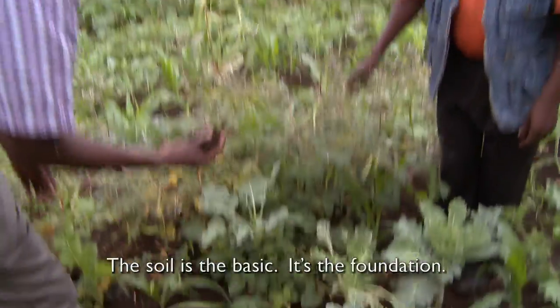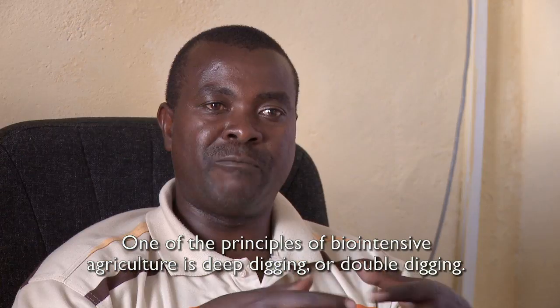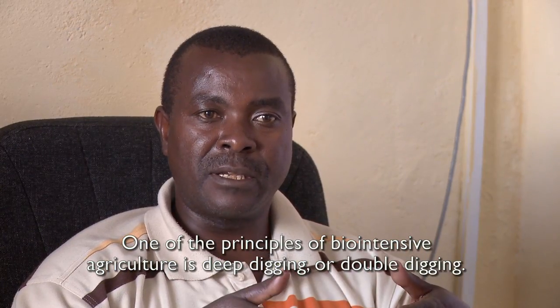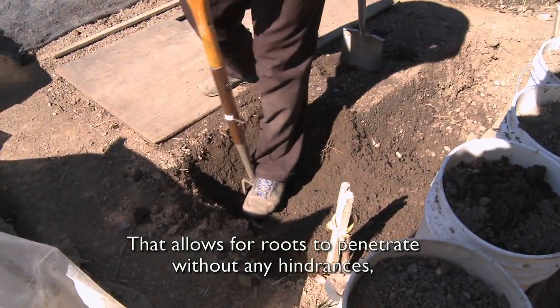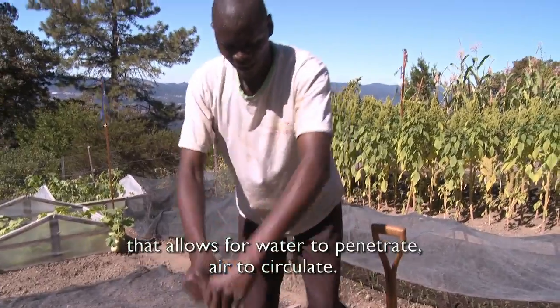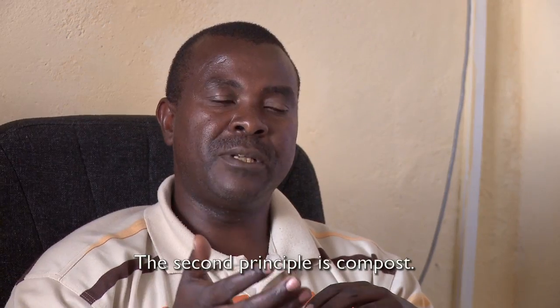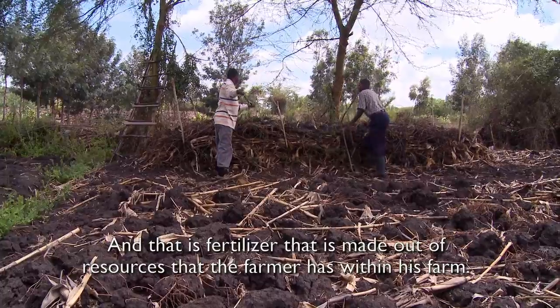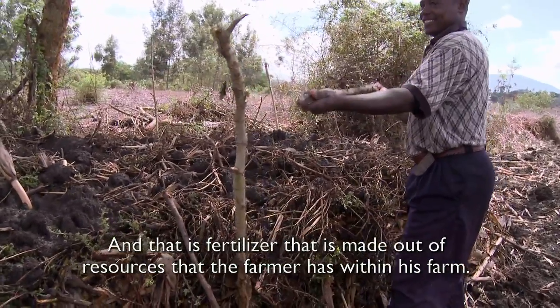The soil is the basic, it's the foundation. One of the principles of biointensive agriculture is deep digging or double digging. That allows for roots to penetrate without any hindrances. That allows for water to penetrate, air to circulate. The second principle is compost, and that is fertilizer that is made out of resources that the farmer has within his farm.